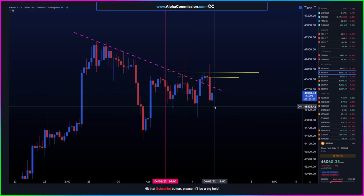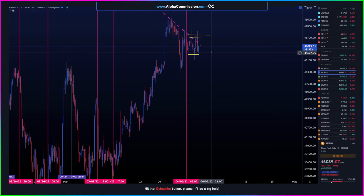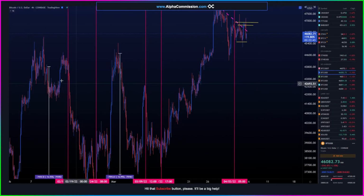And this area right here is just the area that I wanted to hold. And we definitely don't want to break down to this 44, but that's kind of like our last hope. If we break down below 44, I'm probably just going to get out of the market because I'd expect that we'd come back down lower. All right, just like these things.